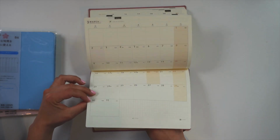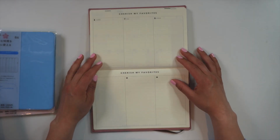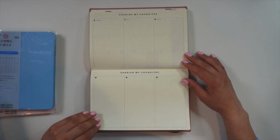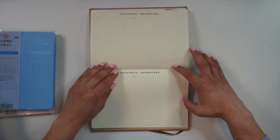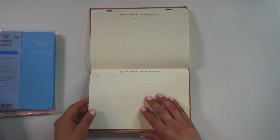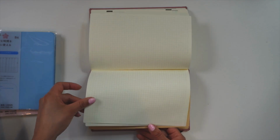You also have a section that says cherish my favorites. So you have fashion, food, interior, and then some other sections just labeled with a heart icon. Happiness advantage, date, who, and memo here. That goes on for a few pages, and you have grid pages at the end.